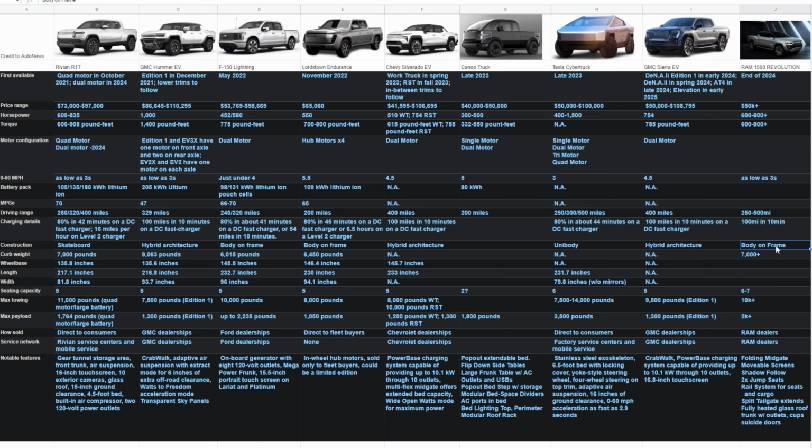The Ram Revolution is on a next generation body on frame platform, which is pretty exciting. It's going to feel very trucky, like the F-150 Lightning, for example. The rest of them are kind of like a unibody setup on the list. It should come out by the end of 2024, the Ram REV.